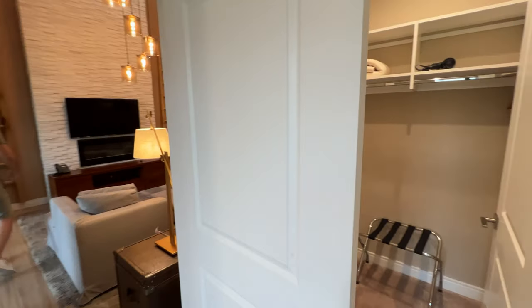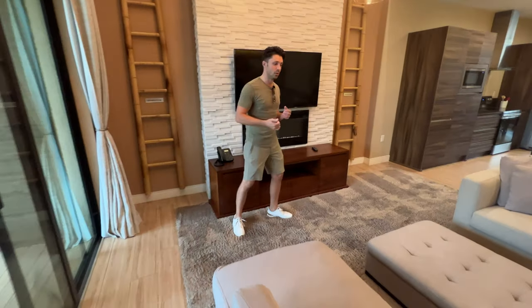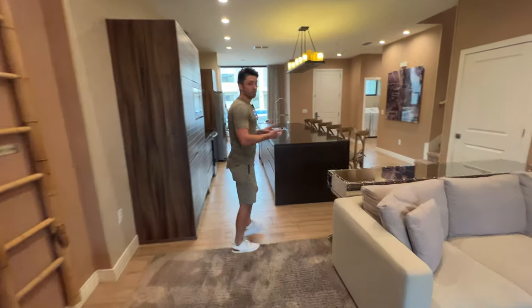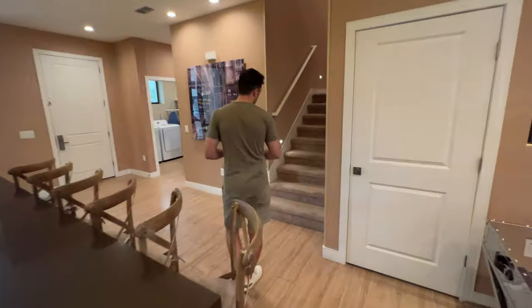So just come this way. We're gonna go check out upstairs. And like we said, we mainly look at three things when we're looking at vacation rentals. We're looking at the proximity of the parks, the amenities, and then obviously the price. So we talked about this one. You're in the 530,000 range.